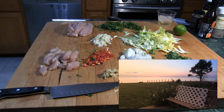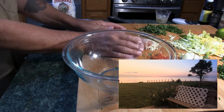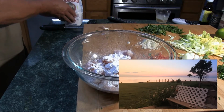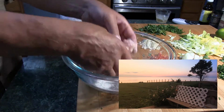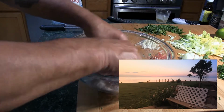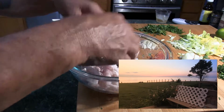Something like that. And then what I'm going to do is coat them in a little bit of flour. This way they come up nice and crispy. Okay, I'm going to put a little all-purpose flour right on top. Mix that up. Now, some people like to marinate their chicken, but I don't like to do that, because when you marinate it, the chicken will absorb the water, the liquid, and then when you cook it, it steams more than becoming nice and crispy. So that's it right there.